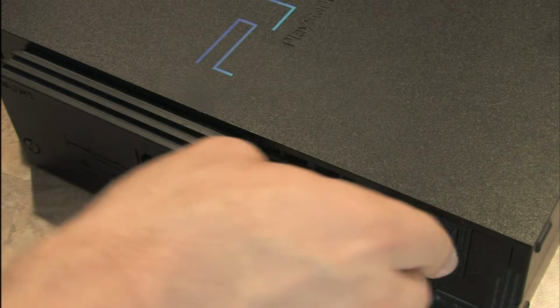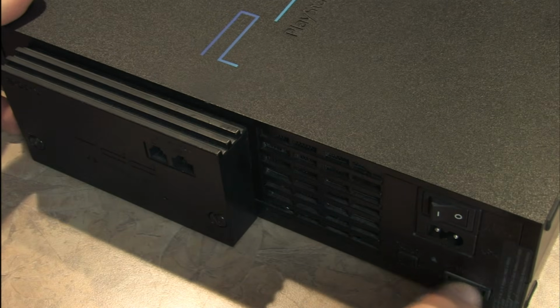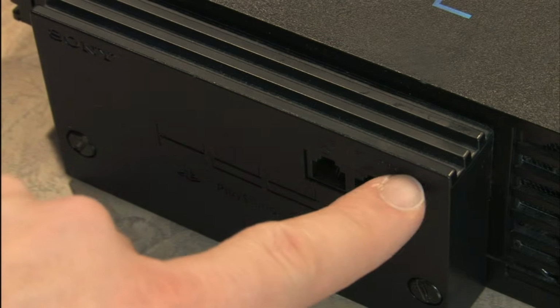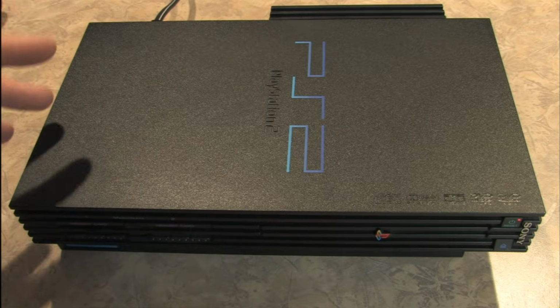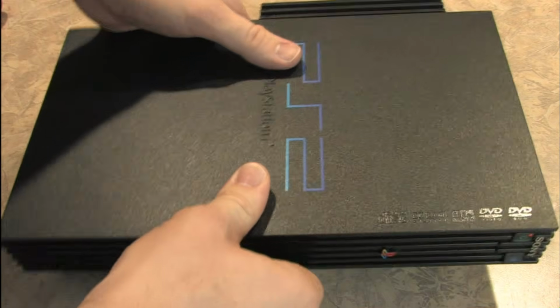There's the power switch, that's where the power cord would go. Here's where the AV output cables would go. This thing will do component video, which looks the best. So many Time Splitters victories were achieved through here. How many of you did I blow away as a cactus? You'll never know. It just fills the screen with its awesomeness. It looks like the monolith from 2001. That's how cool this is.